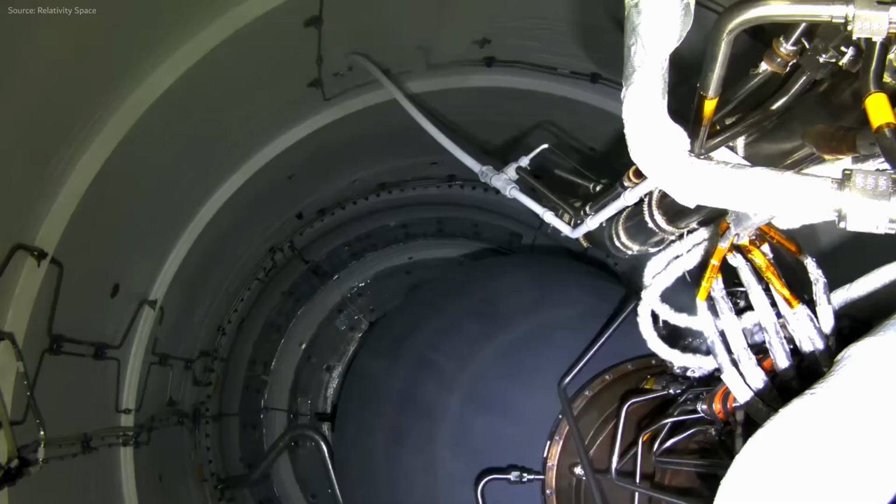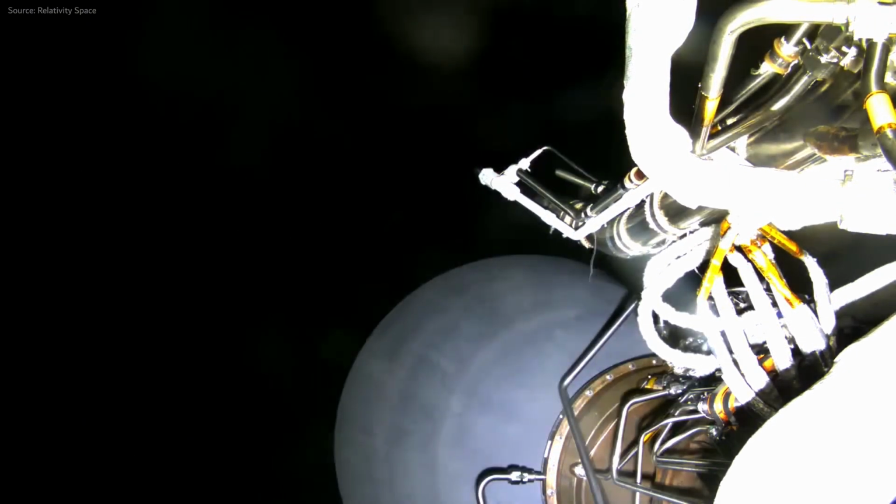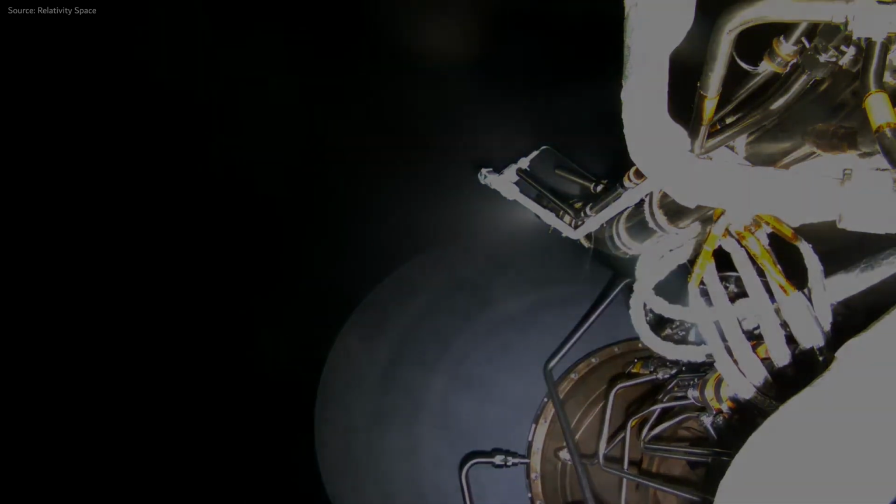2 minutes 41 seconds after liftoff, all 9 Eon-1 engines shut down. The stages successfully separated and the second stage appeared to ignite. However, no ignition actually occurred. After a few seconds, the fire was extinguished and Terran-1's second stage was left to be destroyed on impact with the Atlantic.